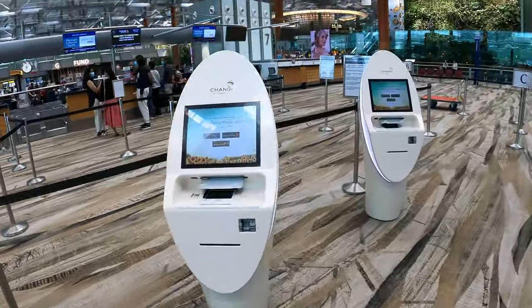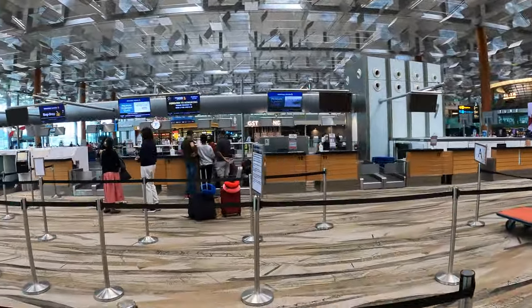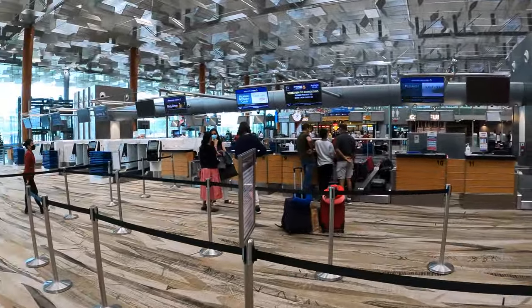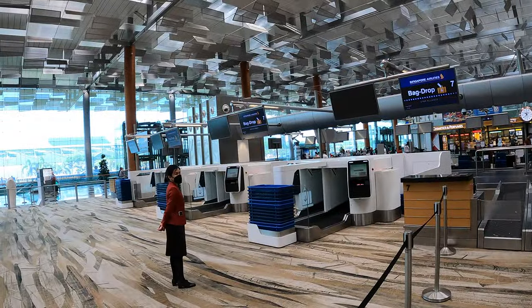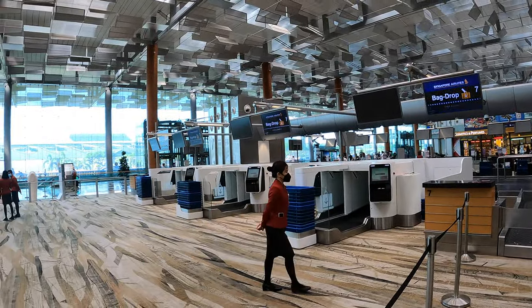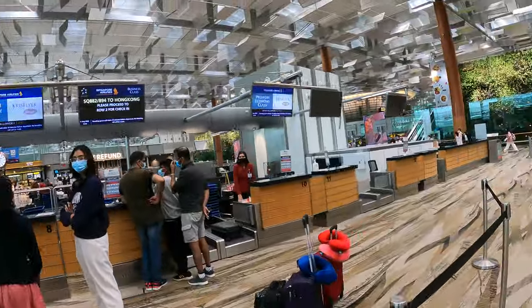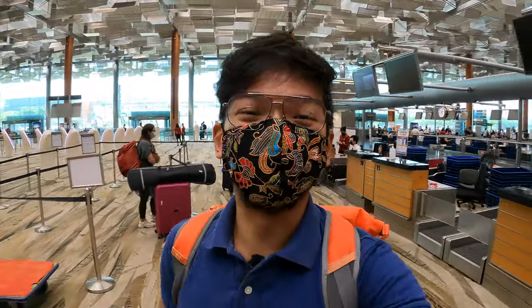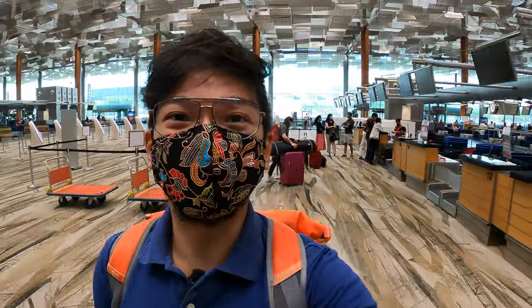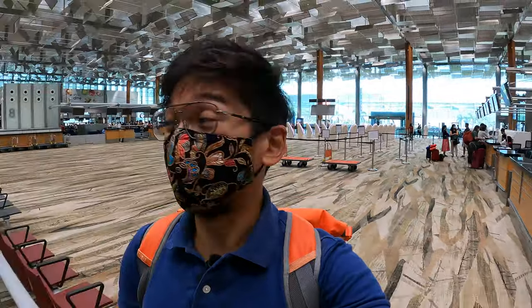You may also help yourself to a self check-in over here, or if you are a gold member, you can always come over here to check in with the assistance of the staff. You can automatically drop your bag if you don't wish to have anyone contact you. But I would love to try to check in right over here. Check-in is super fast. I got priority baggage handling as a gold member, and I'm going to the gold lounge.